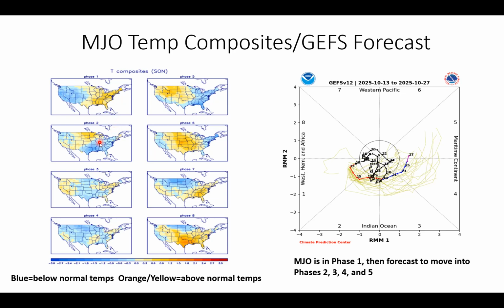Notice how in phase two, things flip to where we get blue coloring across the eastern United States down to the Gulf Coast. Below normal temperatures. Phase three is kind of a mixed bag across the mid-Atlantic, kind of closer to average, as well as phase four, closer to average temps. If we get to phase five, we get much cooler than normal across the eastern United States and lingering cooling effects from the mid-Atlantic to New England in phase six. And then if we were to go into phases 7 and 8 this time of the year, we have milder temperatures in the eastern United States.